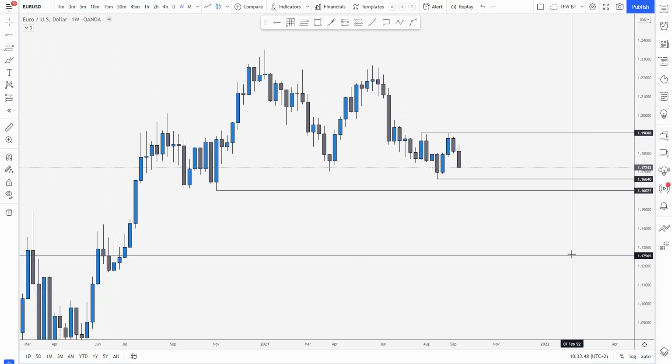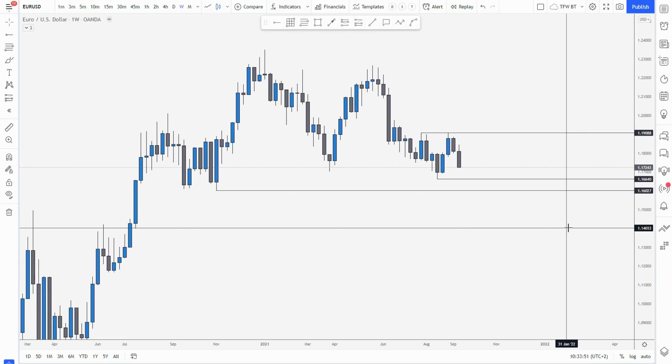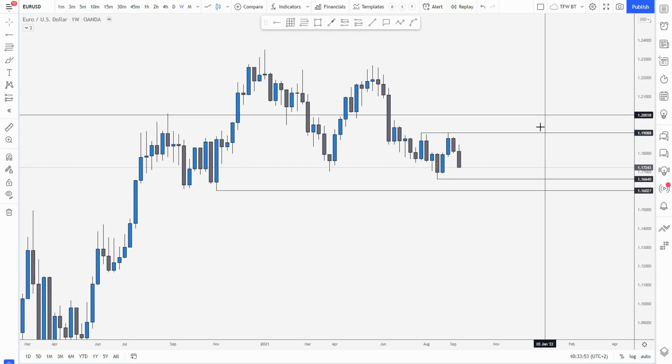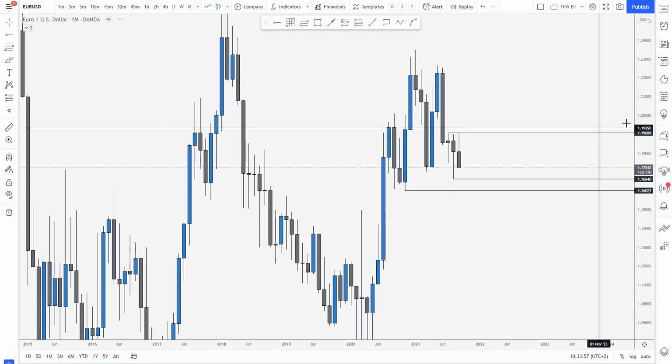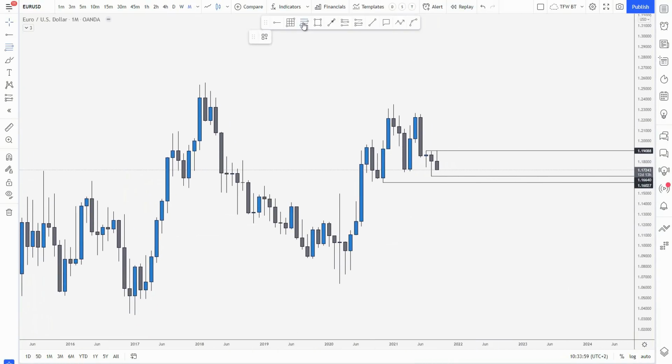1600s, and then potentially I do expect the market to even fall to 1.14. If the DXY is also gonna rush to the upside, then this one should fall right here, which is basically gonna be a monthly correction.